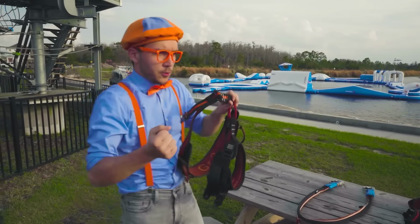Woo! That'll be fun. Okay, so we'll put this harness on, kind of like a belt. Put in our left leg, woo! And then our right leg, and do the harness dance. Yeah, good job. And now you just tighten the harness like this, just like a belt.